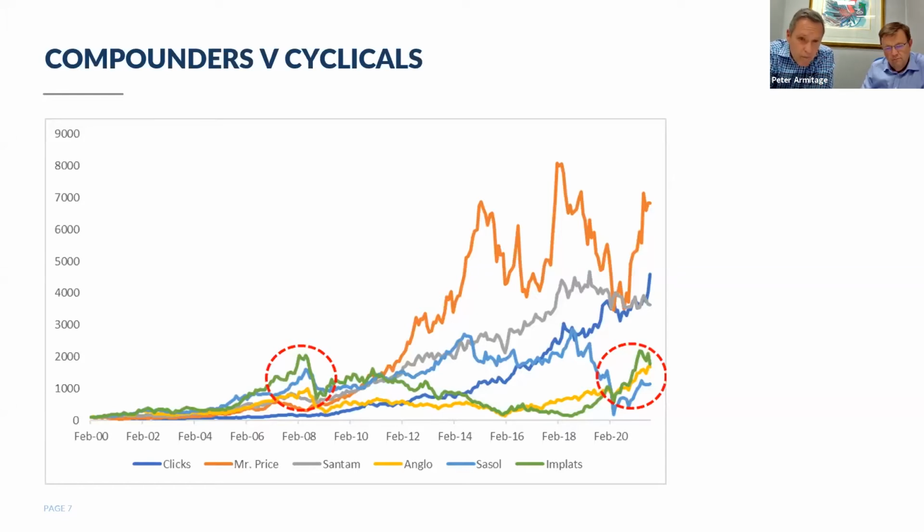Yes, from time to time, we will do our best to time these cycles correctly, because there's good money to be made in mining if you get it right. But we believe that over the long term, the big performance is really going to come from identifying those quality businesses that are investing their capital and delivering that magic, that eighth wonder of the world, compound interest or compound growth.